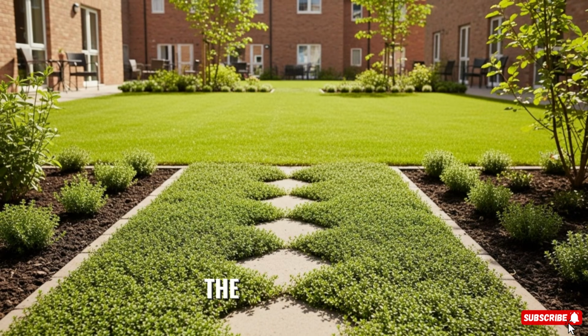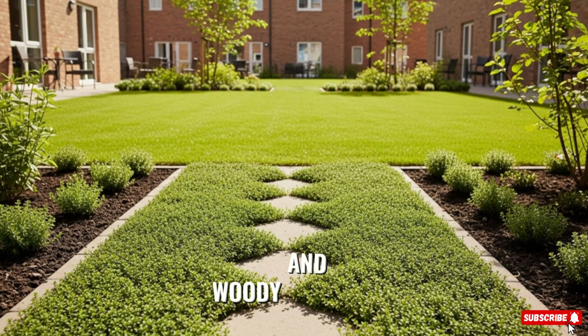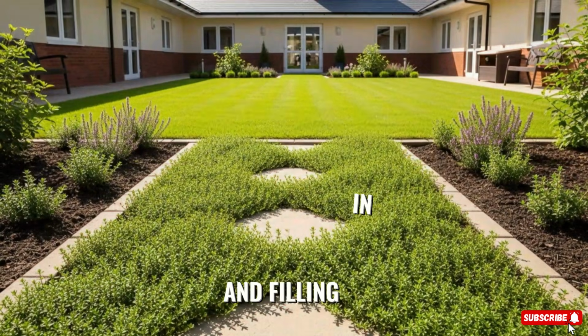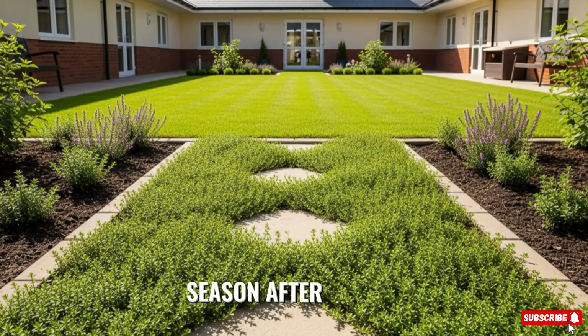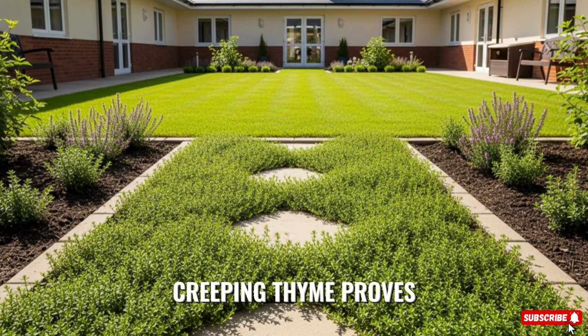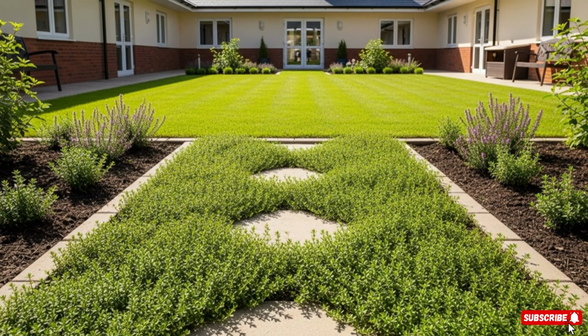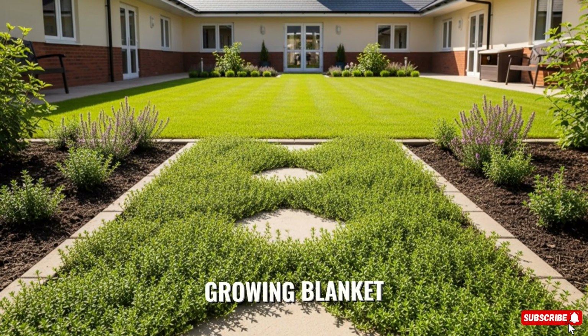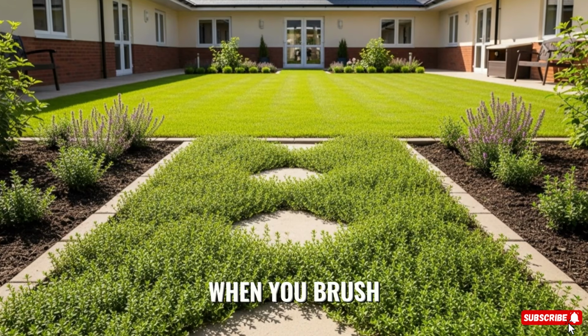Over the years, the central part tends to become woody and less vibrant, but the outer edges keep pushing forward and filling in gaps. Season after season, Creeping Thyme proves itself as a reliable option. Once it establishes itself, it forms a beautiful, low-growing blanket that smells wonderful when you brush against it.